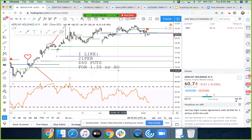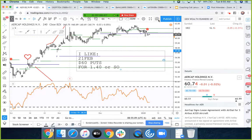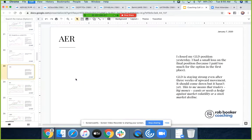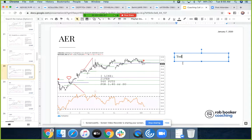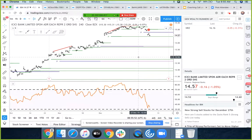Okay, I got them. I paid $1.40 for these. And I'm going to take a screenshot of this. And we're going to keep moving along, or else we won't have time. 21st of February, $60 puts for $1.40. This company has $29 billion in debt, but $2 billion in revenue. They have like $5 billion of debt that's due next year. Good luck with that, everyone. Oh, that's glorious.